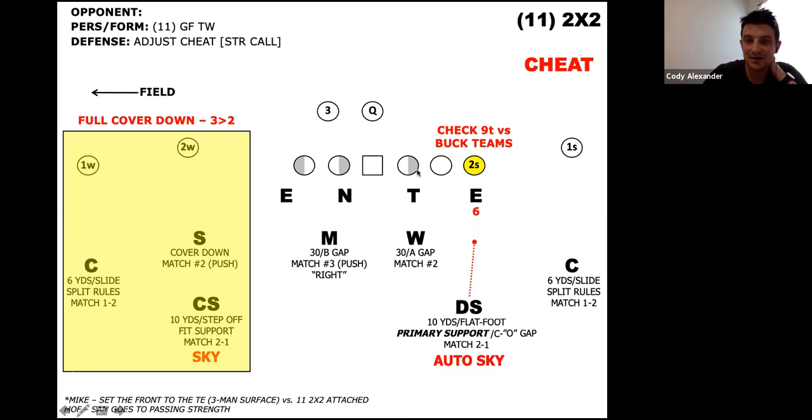You can put your guys in 30s. You put them in 30s because if we get stretched back this way, or we get bucked this way, it really just helps those guys fall back underneath. And you should be able to top everything with your down safety. So that's just regular pro.